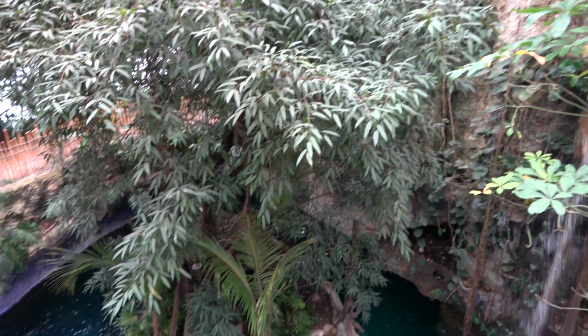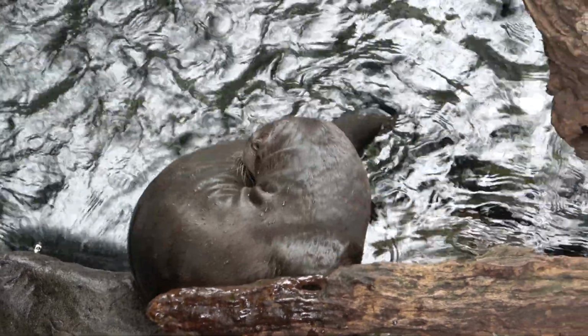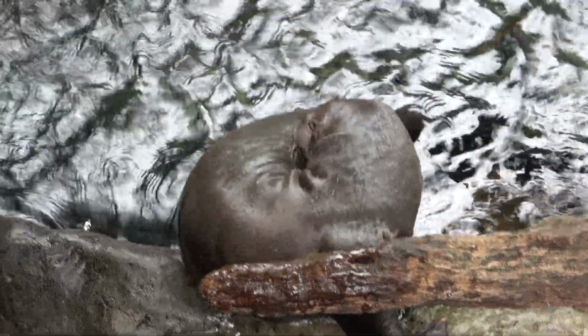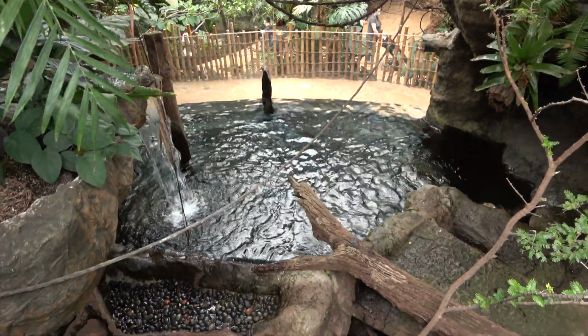Very large. Probably get a better view of the animals down bottom. A little difficult to see with the glare, but these guys are Hyde Caymans, and they're very jumpy. Giant otter? Yeah, a giant noisy otter. Not a super common one to see in aquariums either, ones of that size. Looks like you get an underwater viewing down there of them too.